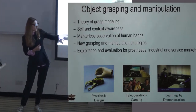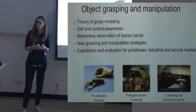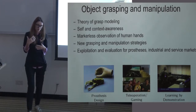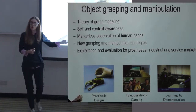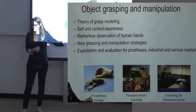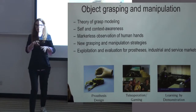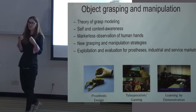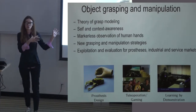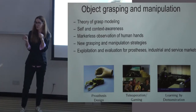Partially it is interesting then for the teleoperation and gaming industry, but something that I also think is going to be very, very important for the future industrial setup is learning by demonstration. So having all those workers that Frank has shown, somehow teaching robots in the future how to do things. And I completely agree with what Frank said. Some of those activities that we have seen are impossible to explain by words.